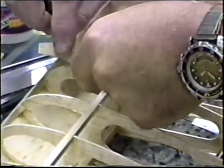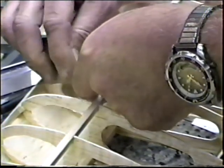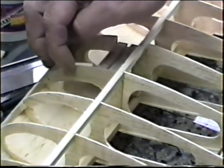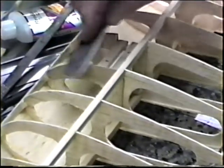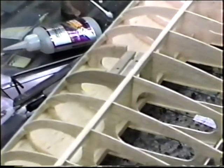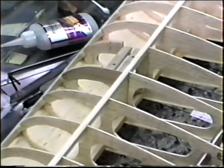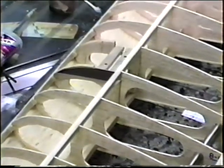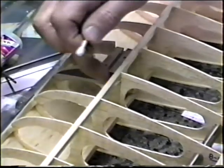Next step, the first piece is a 64th plywood, and I want to make sure that I get the joint that it's going to touch the wing skin for the whole length. Okay, now I want to cut a little carbon fiber reinforcement to reinforce that even more. As soon as this kicks off, I can soak this whole side with thin CA, and just repeat that on the other side.